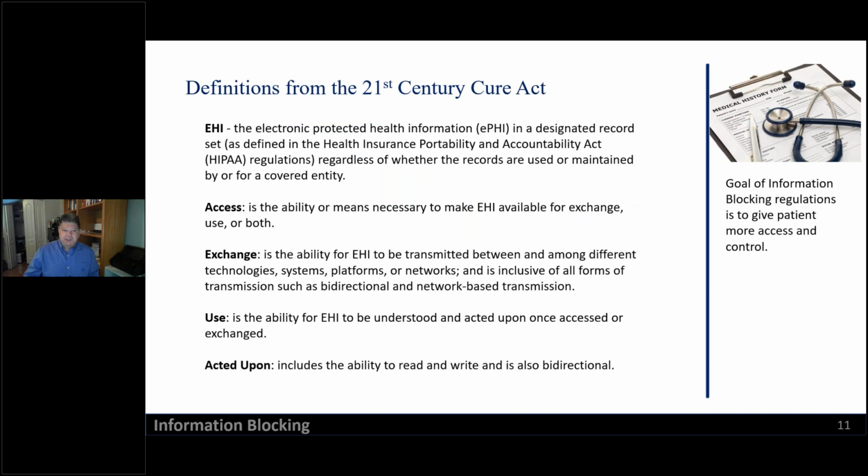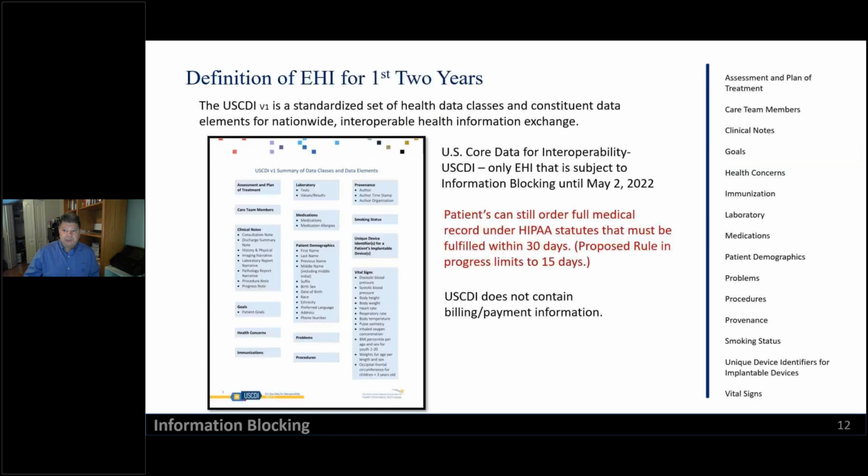So some of the definitions that we need to review. Well, the definitions in the 21st Century Cures Act. EHI, so it's not protected health information. It's not the HIPAA definition of PHI, protected health information. It's a subset for the first 2 years. And we'll go through that in the next slide, but electronic health information. So this law only really concerns your electronic health records. Now the access exchange is what we expect them to be, that we have to access and exchange the information, and it has to be provided in a useful manner. Again, the goal of these regulations is to give the patient more access and control over their health information. So what is it that is covered for the first 2 years?